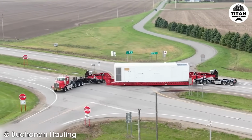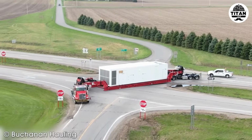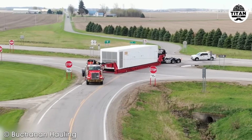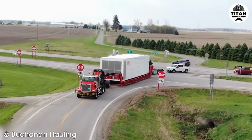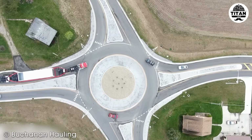Buchanan's team ran a textbook multi-state heavy haul. 2 enclosers on 60-ton perimeter trailers rolled from Wisconsin to Ohio, navigating interstate regs, bridge permits, and swing clearance challenges. Smart routing, flawless execution.